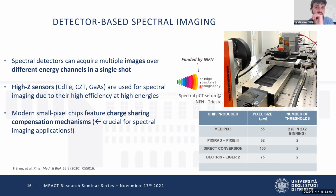So spectral detectors can acquire images over multiple different energy channels in a single shot, as I told you before, and they must fulfill a few requirements. They must have high Z sensors, because we want to be very efficient at energies of interest. High Z sensor basically means cadmium telluride or cadmium zinc telluride or gallium arsenide. These, I think, are the biggest players.